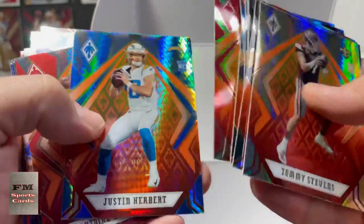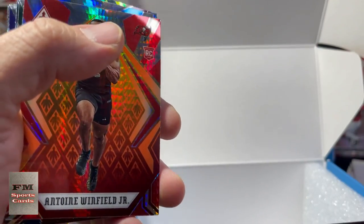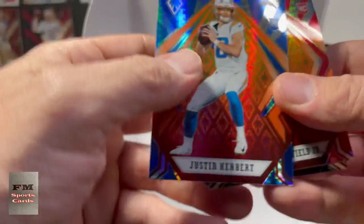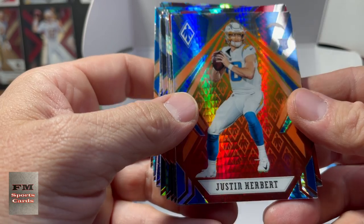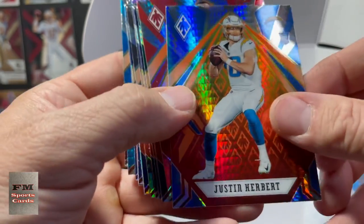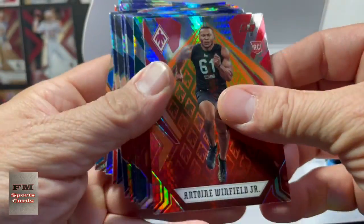Isaiah Simmons, Justin Herbert. There's the best rookie in the class, maybe. At least right now. Let's take a close look at that picture, shall we? Picture. Card. Woo. Yeah. Glorious. Antoine Winfield.